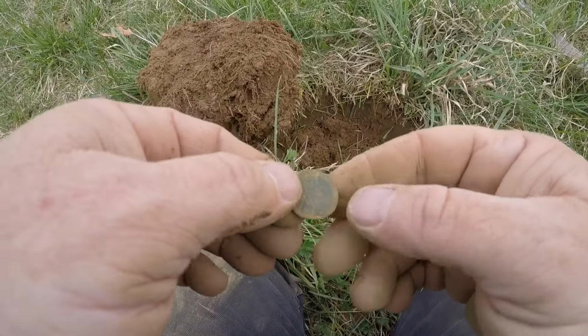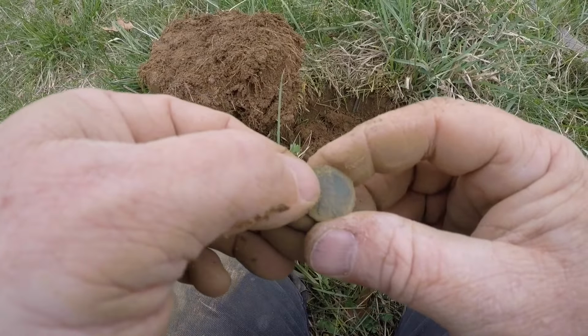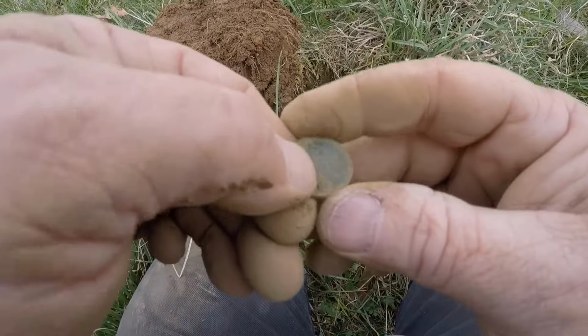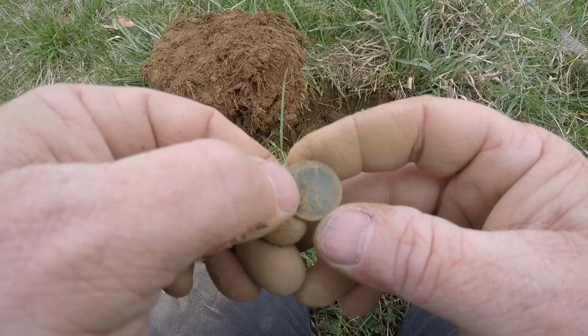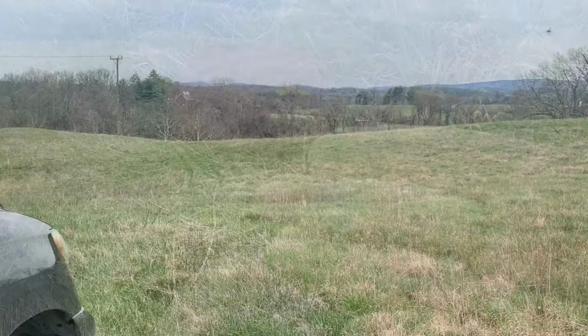Indian head would read a lot lower on the VDI regardless, but I'm not disappointed with that. It's not a modern penny, that's for sure. 1937, I want to say that says. Let's keep on going.